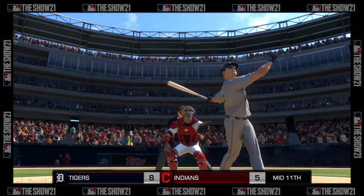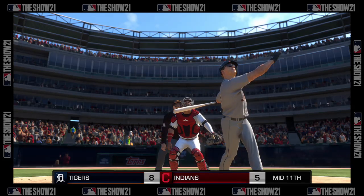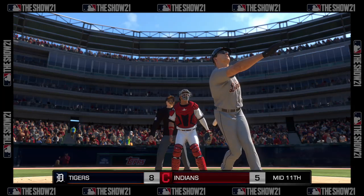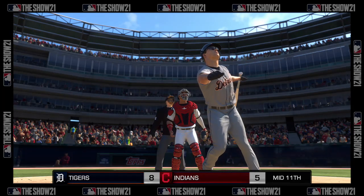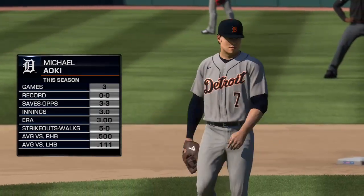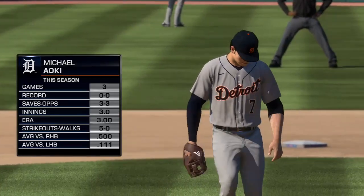Last chance coming up for the Tribe. It's the Tigers 8 and the Indians 5. Michael Aoki takes the mound in a save situation as he'll try and make sure this one doesn't reach the 12th.